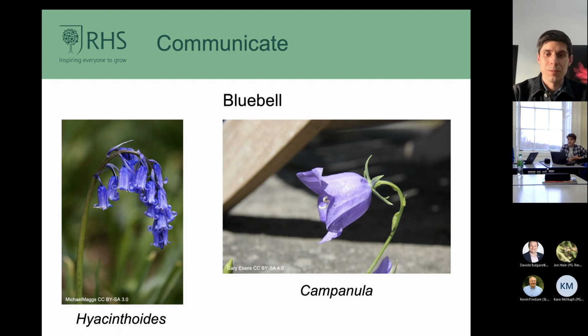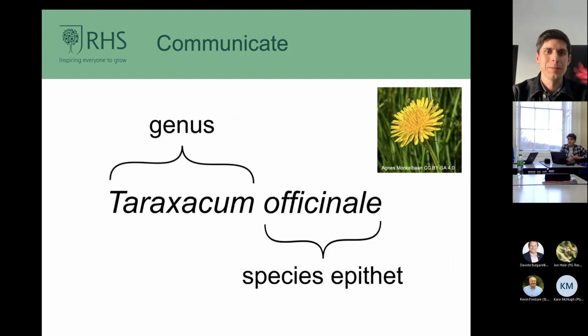So in taxonomy, we use Latin names like the one on the bottom. And I think this is a good point to apologize. I know very little about the British education system below universities. So if I mention things that you are familiar with, all I can do is apologize.